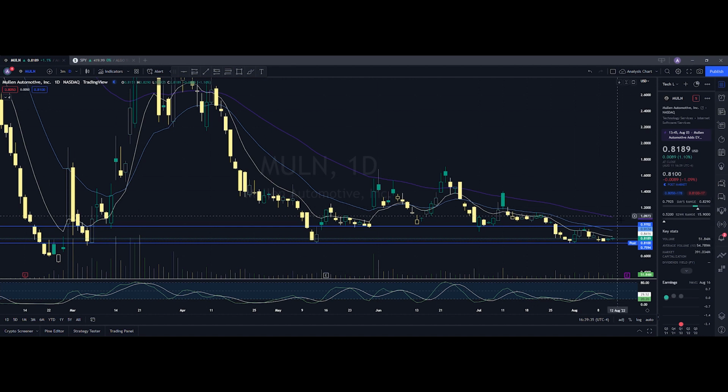So we had below average volume on the day, and we did see some strength in the stock. Now, when we take a look at our chart, which is a daily chart, here's the first thing I want to bring to your attention. If you remember what I said in my previous MULN video, I was saying that support was going to come when it got into this mid 70 range, and that's exactly what we have going on here.